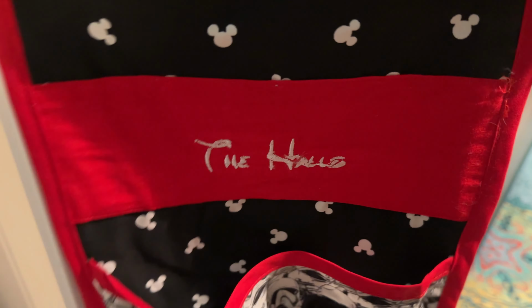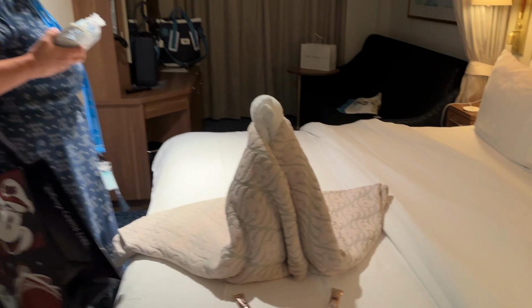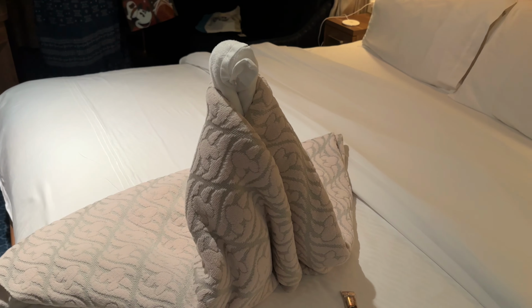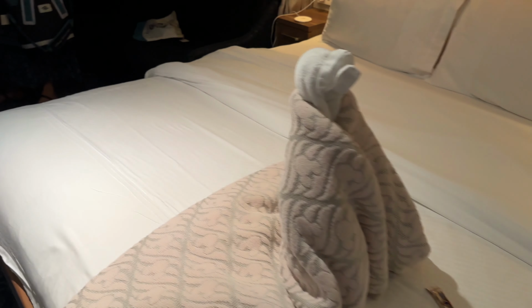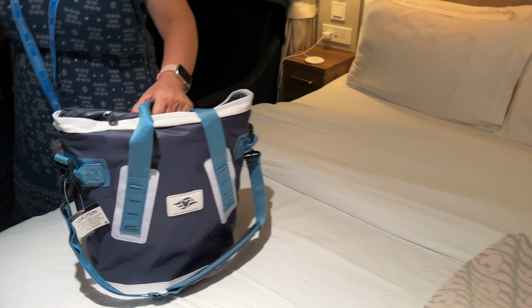Did we get the mail? Mail call. We got the magnet from earlier. I'm not sure what this is. Oh, what is this right here? I don't know what this is either. So this is what she bought. Oh, it finally came in. Look here. I did order this today. It took them a couple hours to get here.